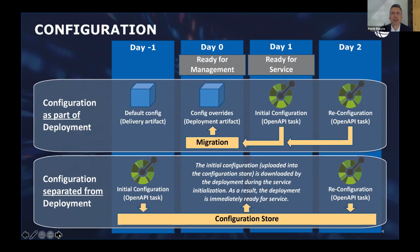So both approaches can be implemented. There is no deal with both of them. Just again, for the one approach where configuration is part of the deployment, you need to take care of correctly migrating the day 2 configuration changes back into the deployment process.